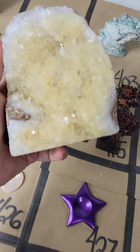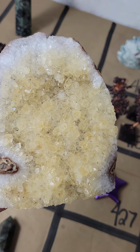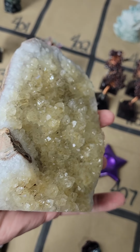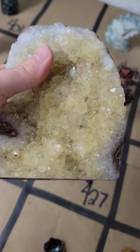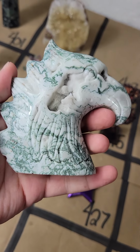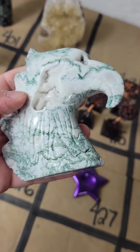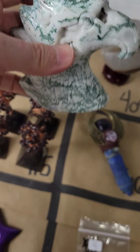402 is a natural citrine cluster. And it is natural. It is not heat treated. And it's a really good size piece. It's only $55. And this is going to be on 402. And sparkles too. Lots of sparkle on that one. So natural citrine on 402, $55. Nice big one. 403, this amazing moss agate with a druzy eagle carving. And it has lots of druzy, beautiful patterns. Very pretty green and white. And that one is only $65 on 403.